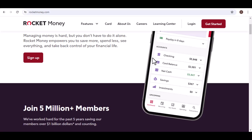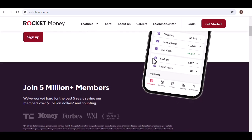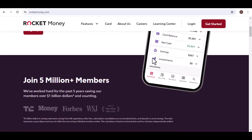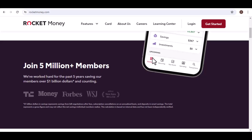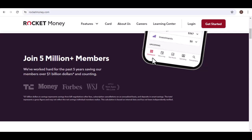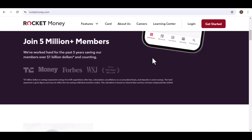They promise to be your knight in shining armor, slaying the dragon of wasteful spending and helping you build a healthy budget. But with so many options on the market, a crucial question arises: how exactly does Rocket Money make money? Understanding their revenue model can shed light on whether they're truly there to empower you or if there's something else at play.